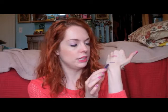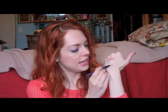This is in the color purple, and I don't know if this is always available, but this is just a really soft gel formula. It reminds me of the Too Faced liners that are like this because it has the smudger on one end, and then it's just a really soft gel type formula. The smudger I don't really use. I think that it just kind of creates a mess.